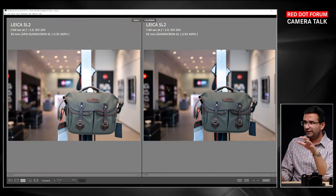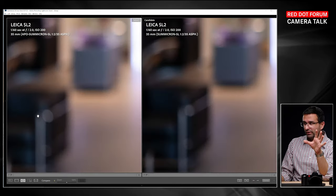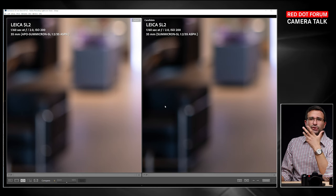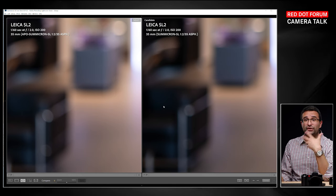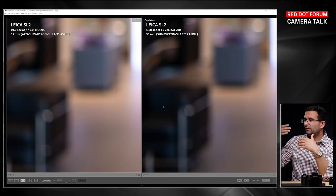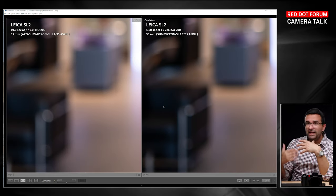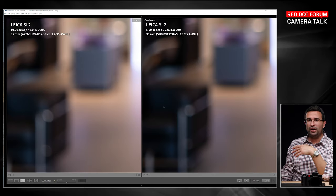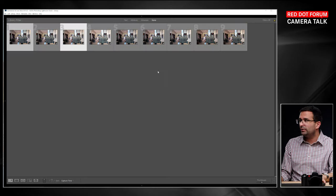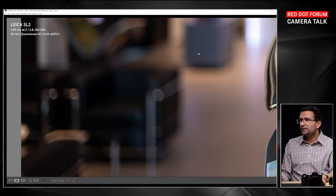Whereas the APO-Summicron is very much a traditional Summicron bokeh. So here you can also see that the way this shape is, see how it's a little bit elongated, and here it's very round. These are small things, but these are things that you notice when you study bokeh and you start comparing lenses to each other. And the overall takeaway that I have is that this new Summicron renders totally different than anything else in the portfolio. If I go to the M lens, which I think is this one, here we go.